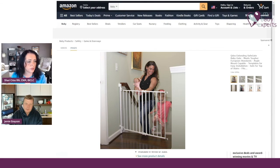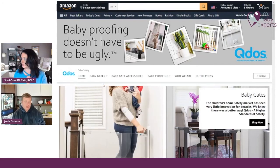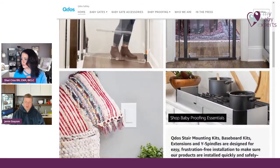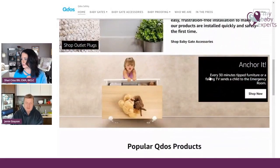When you click through to the gate here, you can also click through to the Qdos safety store. I would just say go look at everything. One of the best things they make is an anti-tip device, so your dresser doesn't tip over. It's an award-winning product, which in the baby safety space doesn't really happen. It's a really brilliant non-tip device that's very easy.